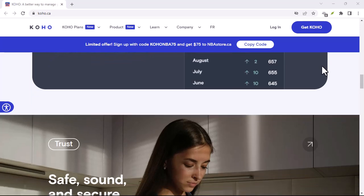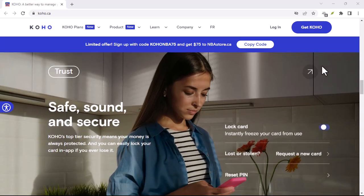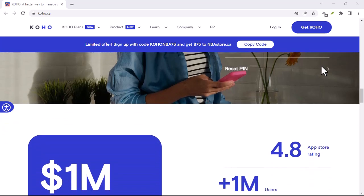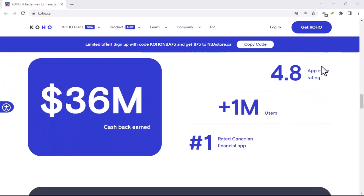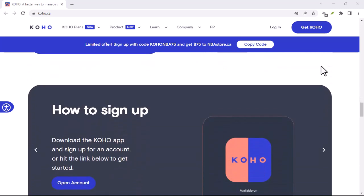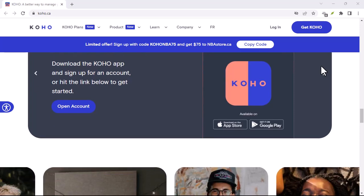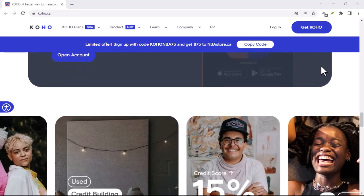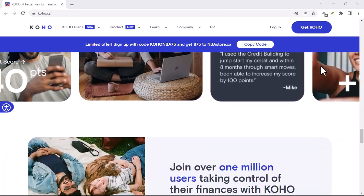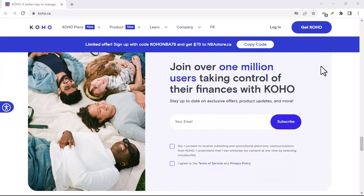But wait, there's more. Koho also comes with a budgeting tool. Now, I know what you're thinking. Another budgeting app? Really? But hear me out. This one is actually pretty cool. It helps you track your spending and set goals. And if you're someone who struggles with money management, this could be a game changer.